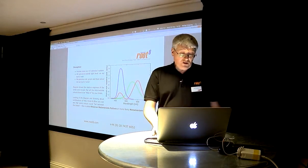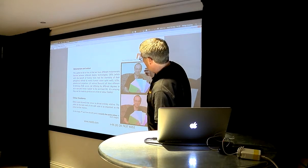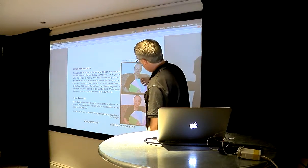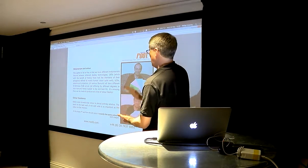In fact, monitor manufacturers rely on this to be able to present you with a complete range of colours on the front of their lovely LCD, OLED, whatever kind of monitor. And metamerism is a bit of a cornerstone of understanding colorimetry and how that translates into monitors and cameras and things like that.